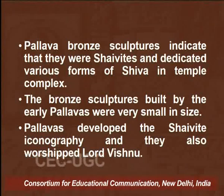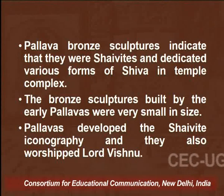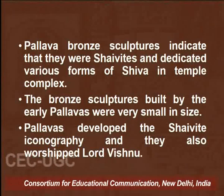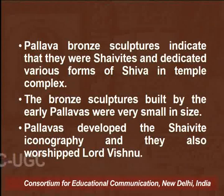The bronze sculptures built by the early Pallavas were much smaller in size as compared to those that were built during the later phases. Then, Pallavas definitely developed Shaivite iconography; however, it is not as if they did not worship Vishnu, because several images of Vishnu have also been unearthed.